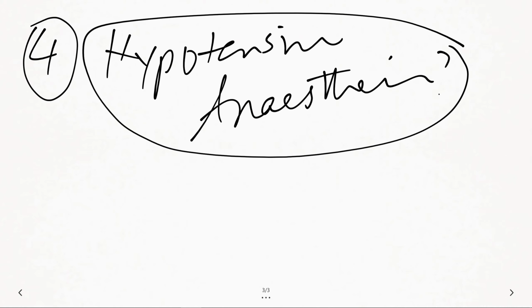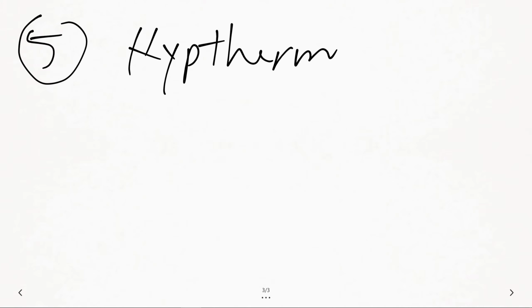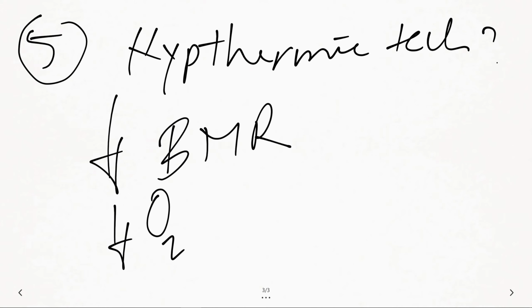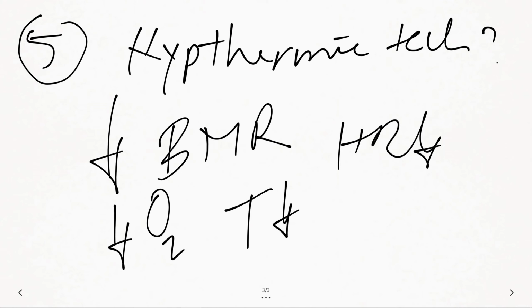It has some complications, but it is a technique that can be used, if not widely now, then maybe in the future. Okay. The last way which we can remember here is something called the hypothermic technique. In the hypothermic technique you are reducing the basal metabolic rate. So the oxygen consumption is low, the temperature production is low, the heart rate is low, everything is low, so you will not need a lot of oxygen for the biological processes. Okay, but you do not want the patient to be hypothermic, because you know the complications from before.